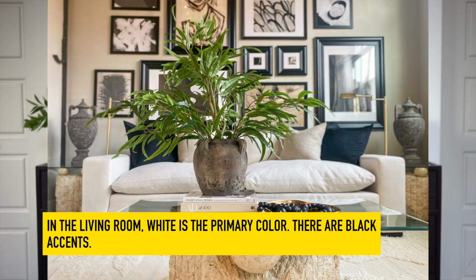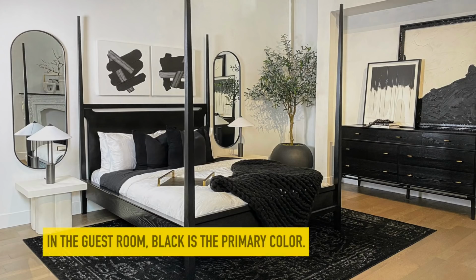But in the bedroom, we have a very, very dark room. We have a black accent wall. We have an all white bed. So we've integrated the colors in different ways. We have black lighting in there. We're keeping the same colors, but we're integrating them differently so that each room looks different. You don't want it to be completely identical. That's exactly what we don't want to do.